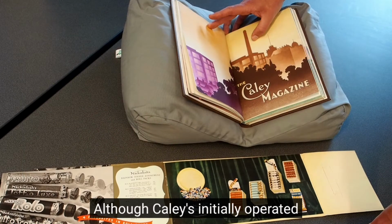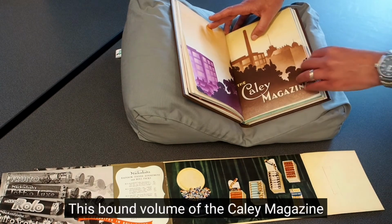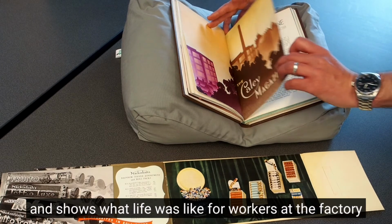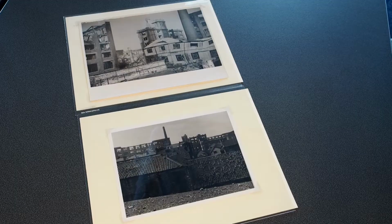Although Cayley's initially operated under independent management, control was brought under the Mackintosh umbrella from 1939. This bound volume of the Cayley magazine is one of many held at the Heritage Centre and shows what life was like for workers at the factory between 1933 and 1936.